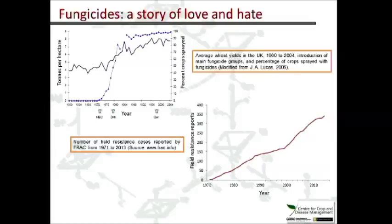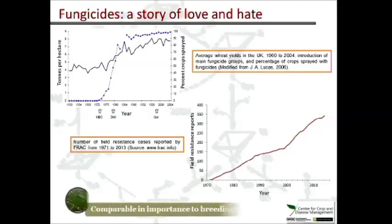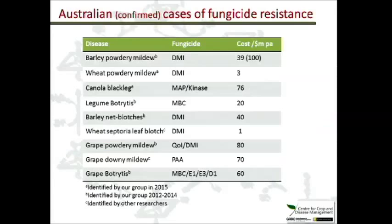So till now, pretty much, we've got around 350 cases of different species that have been found to be resistant to different compounds. And this is field resistance, not in vitro resistance. So fungicides are really important, obviously. They are comparable in importance to breeding. So losing a fungicide is losing a really important management tool.